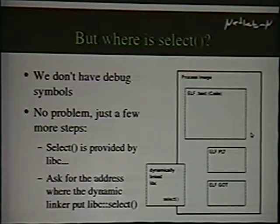But where the hell is select? We don't have any debug symbols unless you built your own SSH, and that's obviously not going to run on someone else's production box. So yeah, we don't have any debug symbols. How are we going to find select?